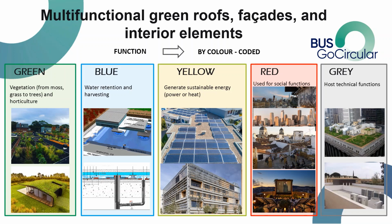The color red is used for a building or a construction that provides social functions. It creates space for neighborly relationships, promotes support networks, and reconciles leisure or parenting with work. Examples can be a rooftop playground or bar or a cinema. Gray hosts technical functions. It contributes to freeing up the other space or improving the interior. For example, it can be an air handling unit on the roof or a chimney or exterior elements of heat pumps or cooling units.